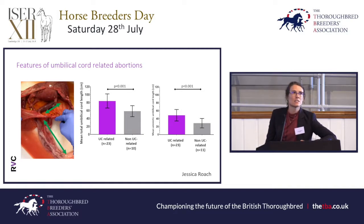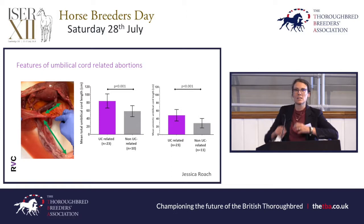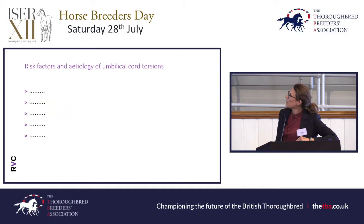So this has led us to start to develop new hypotheses about what is causing this. It would suggest that the fetus is actually twisting inside the amnion. Why it twists, we don't know. We don't know if there's an underlying pathology or whether it's just that the fetus has had a stressful event. We had a lot of great debate about that at ISER, whether it was just generally a stress event that caused the fetus to twist, or whether there was some other underlying cause. And the only way we're going to start to address that, I think, is to look at different risk factors to help us understand that more.